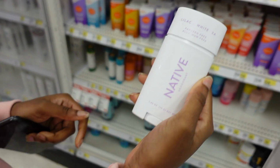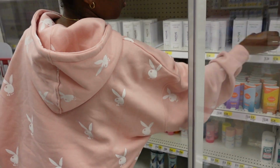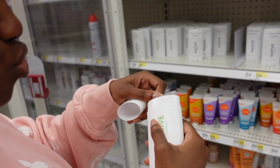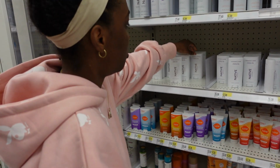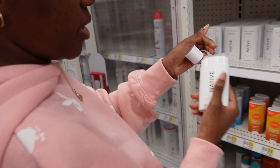So I wanted to smell the lilac and white tea. It smells fresh and clean, I like that. I'm also going to smell the cucumber mint. Oh, this smells good too. Dang. Okay. Smell the coconut and vanilla. No, coconut vanilla is not really my forte.